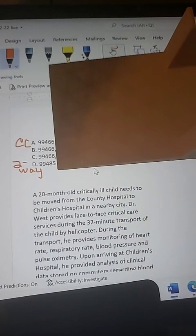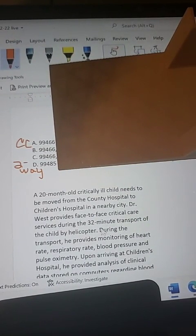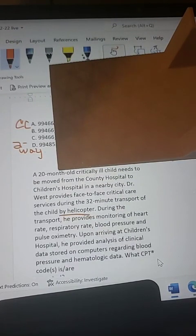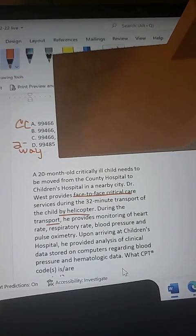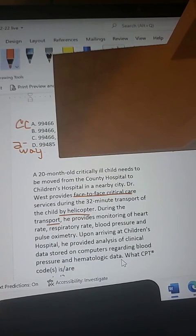where's our doc? Is he in the ambulance? Ooh, by helicopter. Usually they don't put doctors in the helicopters. It'd be very unusual. Did they? Ooh, face-to-face critical care time services, 30 minutes during transport. Very cool. In real life, we don't have room for the doc. We have a specially trained paramedic that can do everything in the ambulance. Plus, he has all the flight stuff. So, anyway, they're in a helicopter. Very cool. So, yep, we are going to do our 66.